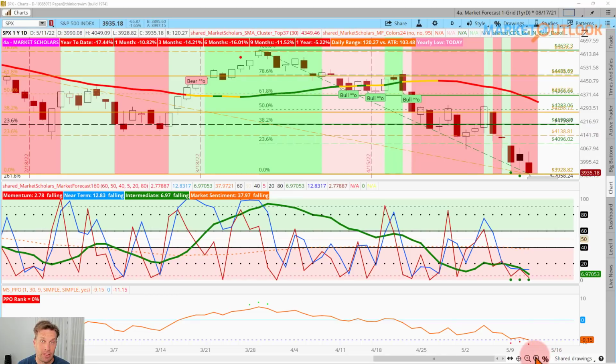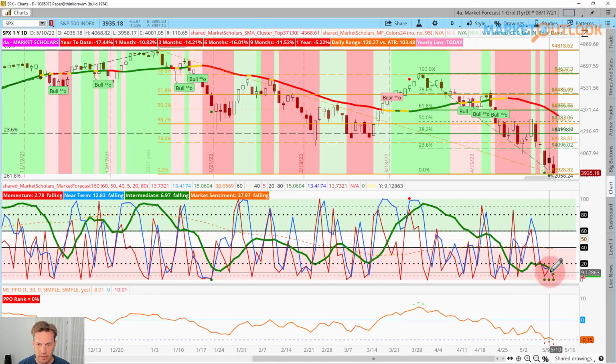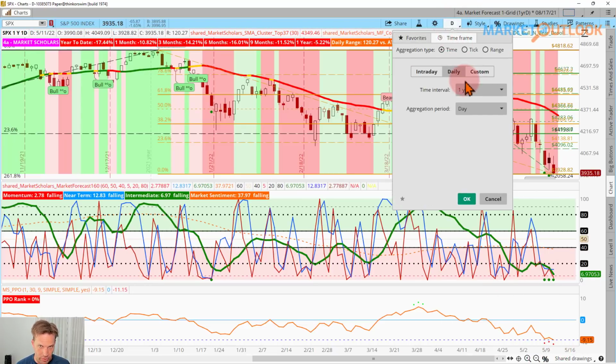All right, well, let's start off taking a look at the market forecast here. We got three clusters in a row, down 9% below the moving average. So again, it's pretty rare to get multiple clusters like this in a row.